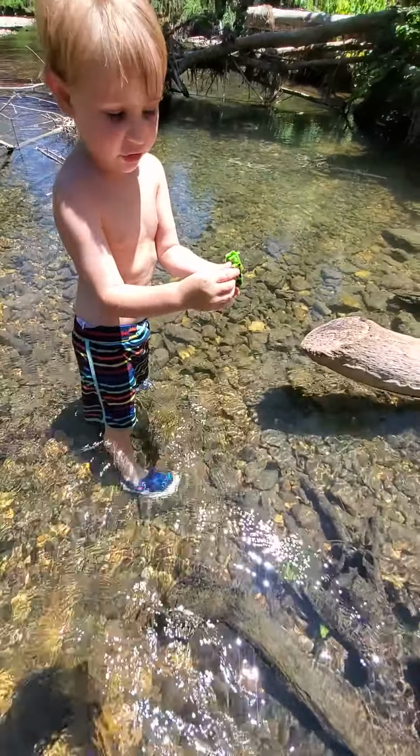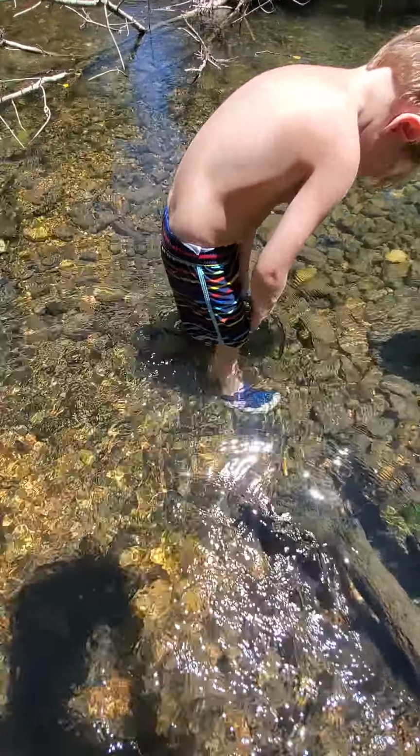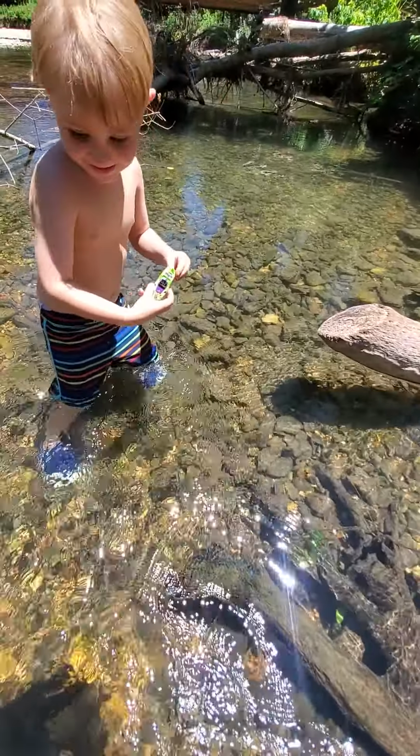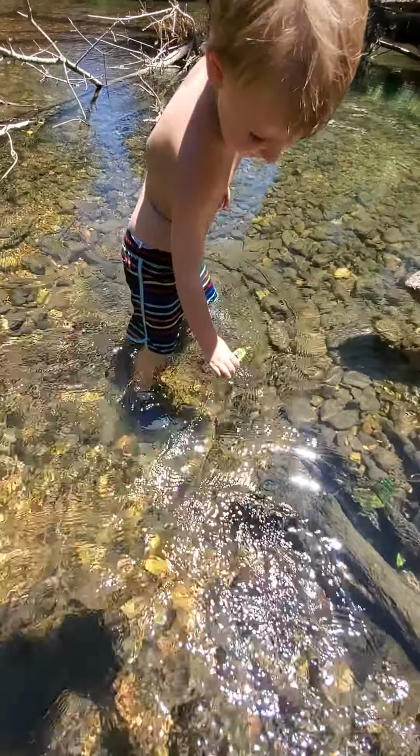It don't even hurt. Put it in the water. Let's see it again. That is a super cool speedboat. Yeah. It can go faster if it's on a lake. I know. It would go so fast.